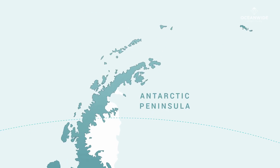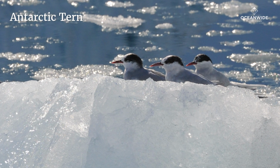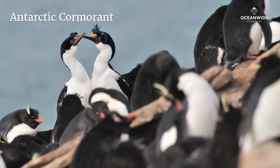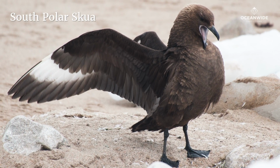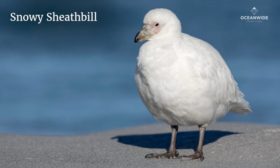So once we step ashore on the Antarctic continent itself, we have a good chance of seeing Antarctic terns, kelp gulls, and Antarctic cormorants, south polar skuas, brown skuas, and then we have my personal favorite, the snowy sheathbill.